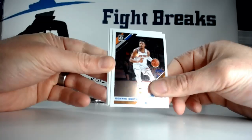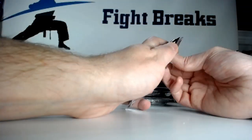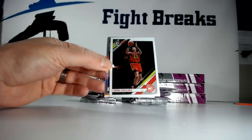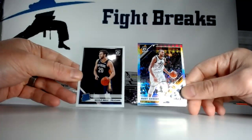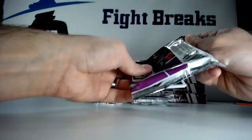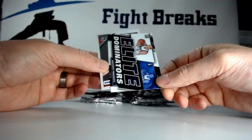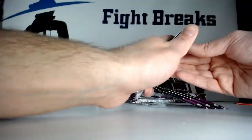Joel Embiid, Dennis Smith Jr., Steph Curry, Tristan Thompson. Zach LaVine, John Collins, and the hollow is Rudy Gobert. Nicolo Melli for the Pelicans. Bojan Bogdanovic, Chris Chiozza. And Chris Chiozza and Derrick Rose. Back-to-back Chris Chiozza. Porzingis.